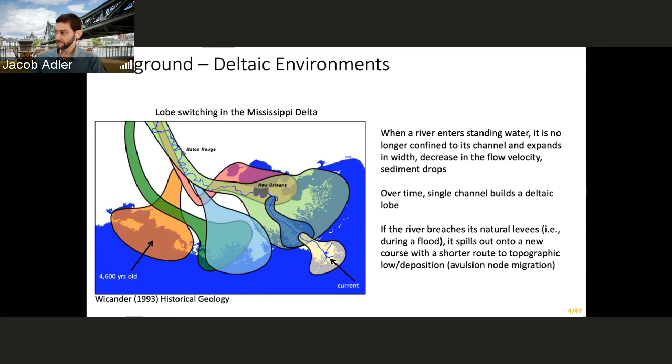And so a river enters a standing body of water, and when it does that, the flow is no longer confined to its channel. And so as the width of that flow increases, there's a decrease in velocity, and sediment drops out of suspension. And over time, this can build up a single deltaic lobe, as is shown in the figure on the left.